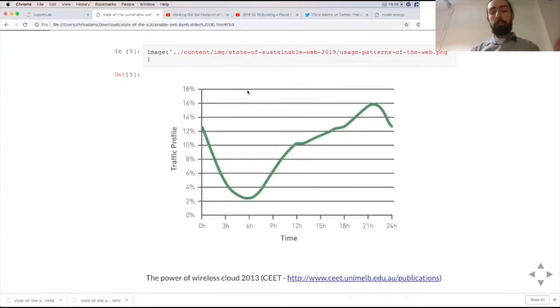And it's useful to bear that in mind, that the actual size of what you're using or the kind of server, you can match that to the kind of load that you actually want to have. It's also worth bearing in mind that there are patterns to how people use the internet. This is a line chart of basically how everyone uses the internet, based on usage patterns from broadband and such things from the report, Power of the Wireless Cloud.